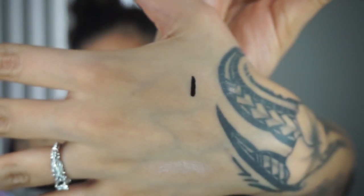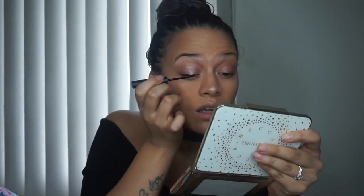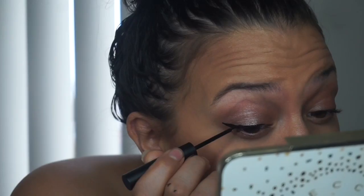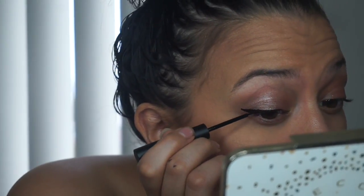Let's see. I'm gonna just try and draw a straight line over here. It's so thick and watery. Oh my god. But we're gonna try it. We're gonna go for it. We're gonna see if we like it. You just have to have a very steady hand for this. It's so watery that it's not staying on. Do you guys see how it's dried? The more I go over it, the more it's not working.